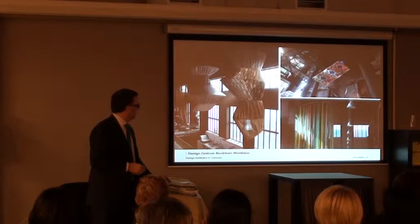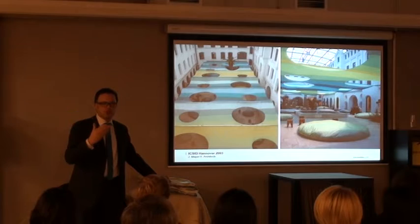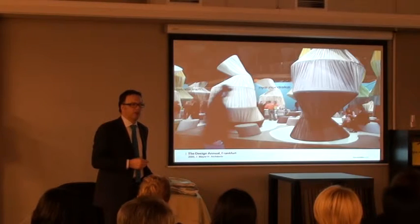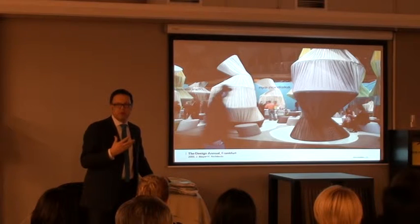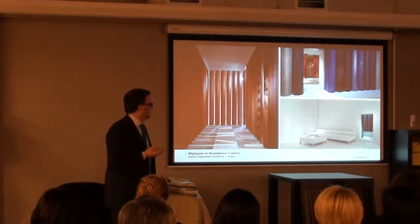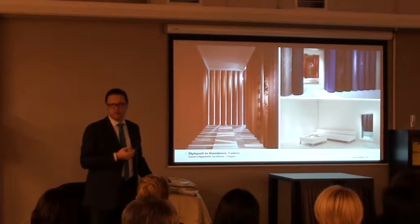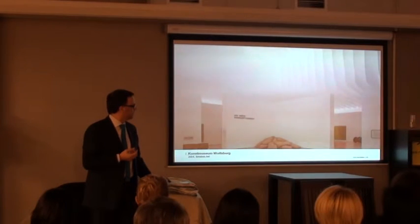It's a design museum. That's also only to show you how textile can structure a room, and will give us more opportunities to create the design of a room, of a space.